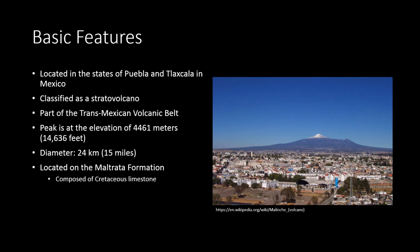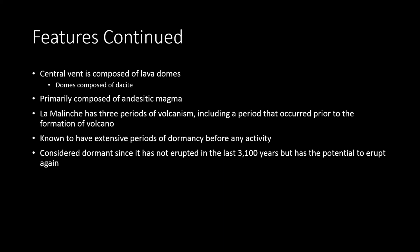The peak of La Malinche is 14,636 feet above sea level, and the diameter of the volcano is 15 miles in length. The central vent at the peak of La Malinche is composed of lava domes, and those domes are composed of dacite. The magma is primarily composed of andesite, which is very similar to the magma composition of Mount St. Helens. La Malinche has had three periods of volcanism, including a period that occurred prior to the formation of the volcano.